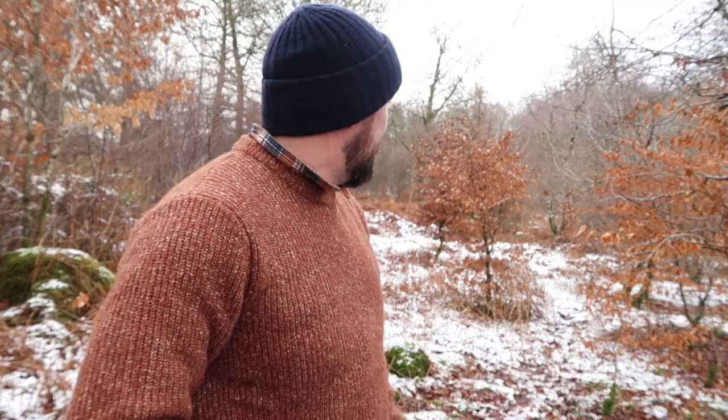The 5% of careless campers who just leave everything. I mean, over there there's a rusty tent frame. There's a fire pit there full of bottles of beer. There's a bottle of beer just behind me. There's a full tarpaulin left up there. And then there's just litter everywhere. But yeah, it's a shame.